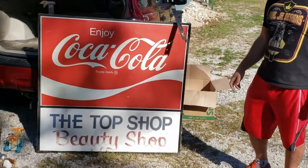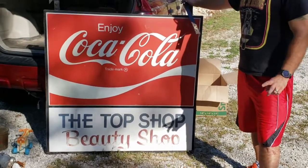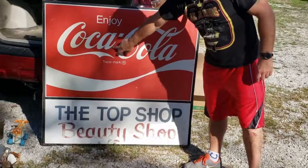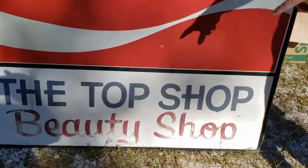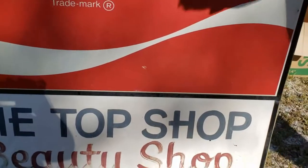All right, so we drug it out. This is what we've been working around. The cherry on the top. I will show you it's double-sided. Coca-Cola trademark. It's got a little bit of rust here. Hand painted on the bottom. It says the top shop. That's not hand painted, but the bottom is. Beauty shop is what's hand painted. Everything else I think came from Coca-Cola.